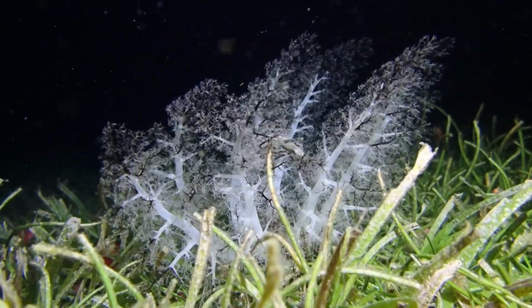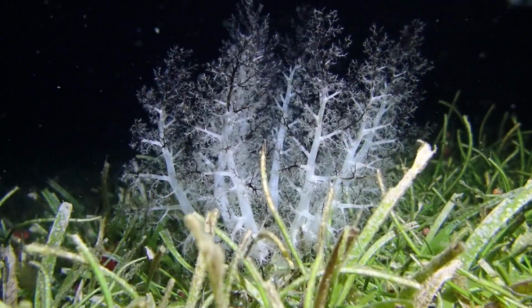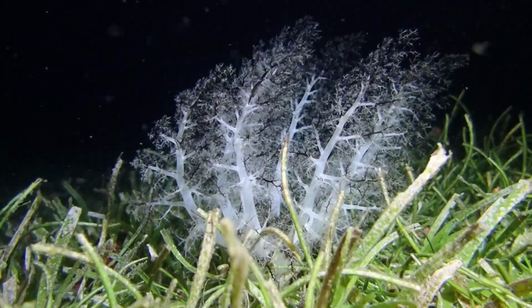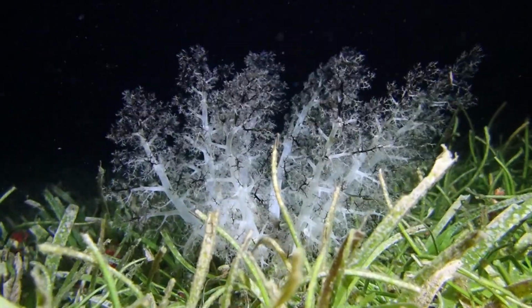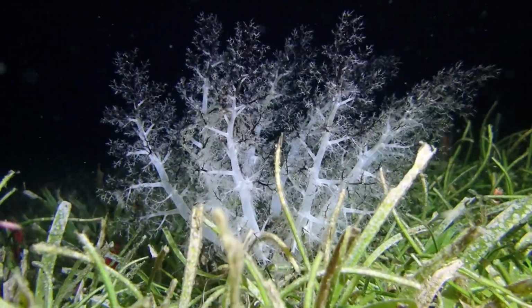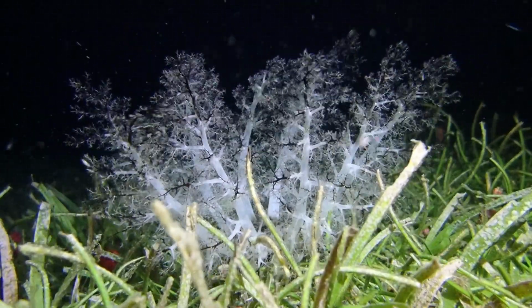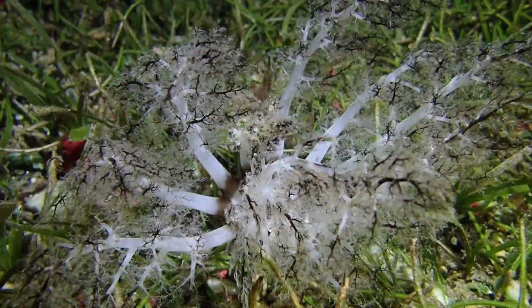So this is a filter feeder. These guys are typically only active at night, or much more active at night. So it's rare to see the tentacles out during the day, but at night you see them once in a while. And I think it's really interesting how they move the tentacles to the mouth once they've caught something.